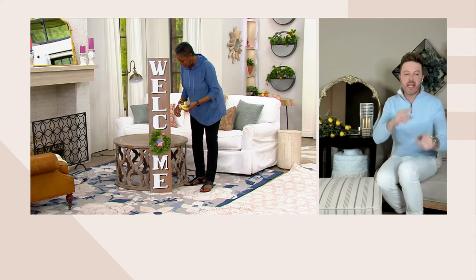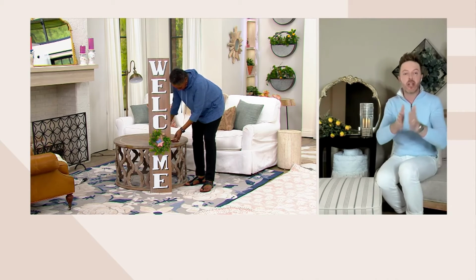So if in a rental space you want to put something that doesn't cause a lot of damage, this goes right against the wall. And again, secure it with that hook that's included. And then you can welcome in each one of the seasons as well. I'm so glad you keep mentioning the hook. So we do give you the hook and the anchor.